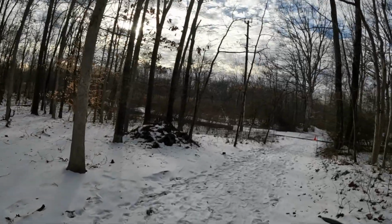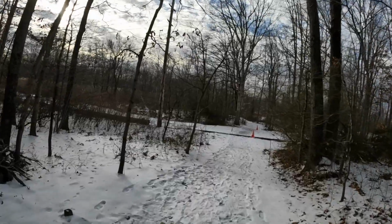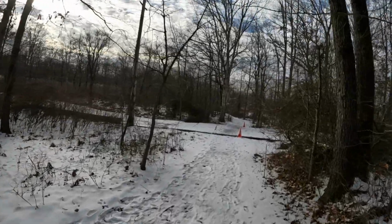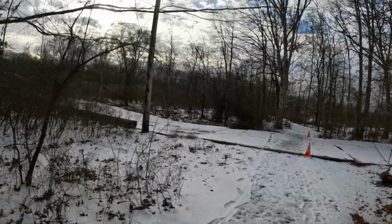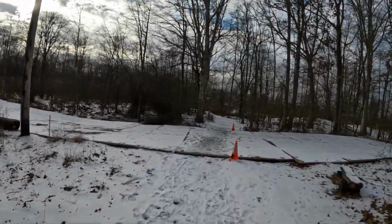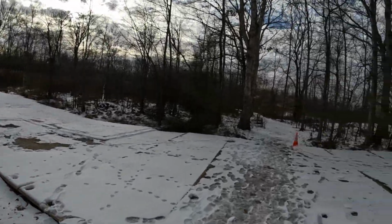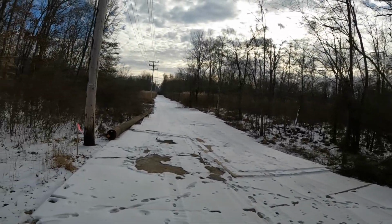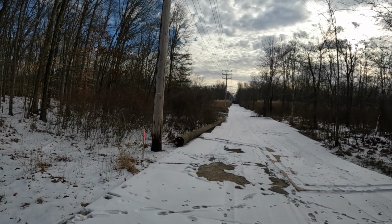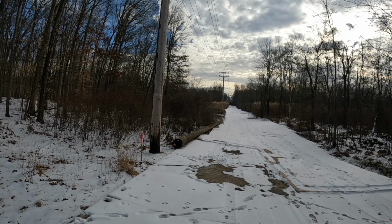Wow, what is this they've got going on here? Oh, it's the power line. Holy smokes. Look at that. The power line laid a whole platform for them to get through here. Wow, to get through the swamp area to do the power line. Look at that.